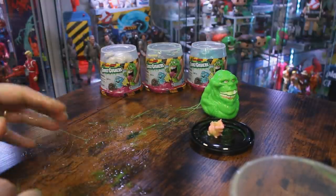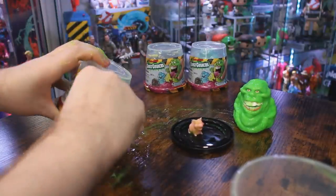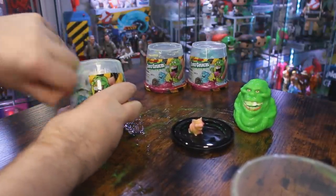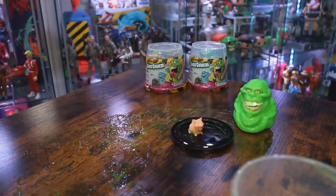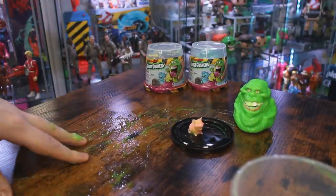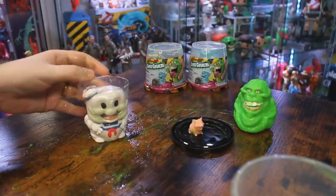And now we're going to move on to the Stay Puft Marshmallow Man. See if we can break into here. Once again, hands are full of slime. I can't get a good grip on this guy. Here, I just used my teeth. I got slime in my mouth. Oh, and just look at this table. It looks disgusting. I love it. I totally love it. Okay, so now we've got the Stay Puft Marshmallow Man here.